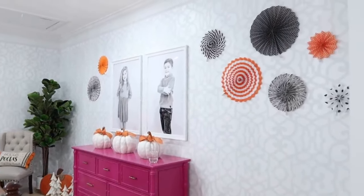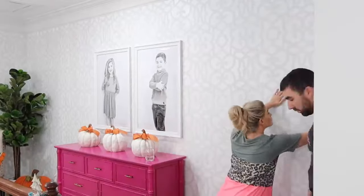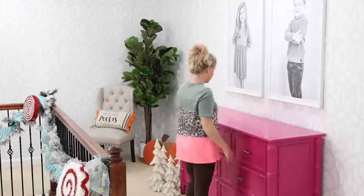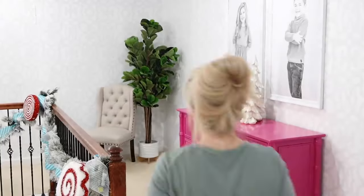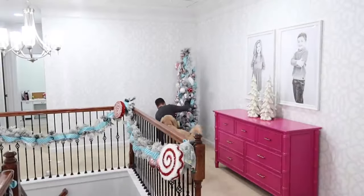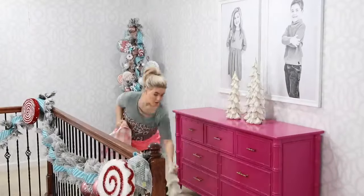And now moving on back upstairs, you can see the upstairs entryway is still decorated for Halloween. So we're just gonna start taking down all of the Halloween decor, which was really easy because we just basically had those fans up there, the paper fans, and I wasn't gonna be using them next year. If I do, I'll just repurchase them because it's paper, just very cheap. So I took those down and took down the white pumpkins, and we started decorating and transforming it for Christmas. Justin brought in the Christmas tree, and I am gonna turn the pink dresser into a Candyland area, and it's so cute.